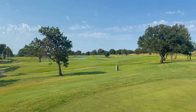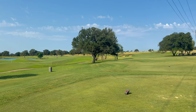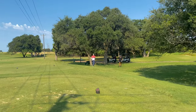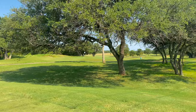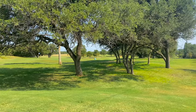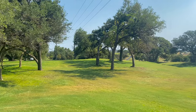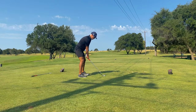Yeah, again, Ladybird Johnson looking nice. You know, is it the greatest track in the world? No, but it was fun, and the plane was definitely a player throughout the round, flying over the course throughout the day. And it's definitely out there and definitely making noise for us. But I don't know, somehow or another, it felt like it was very fitting, like it worked in, and it was just an actual part of the round.